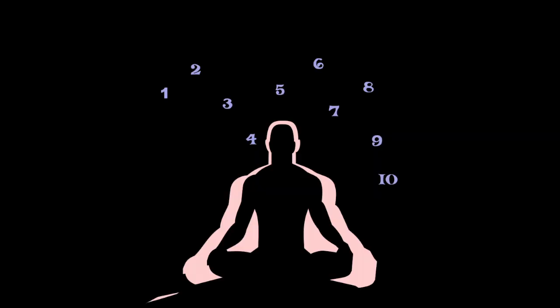The following technique aids in concentration. It's very simple. We simply count each breath from 1 to 10.